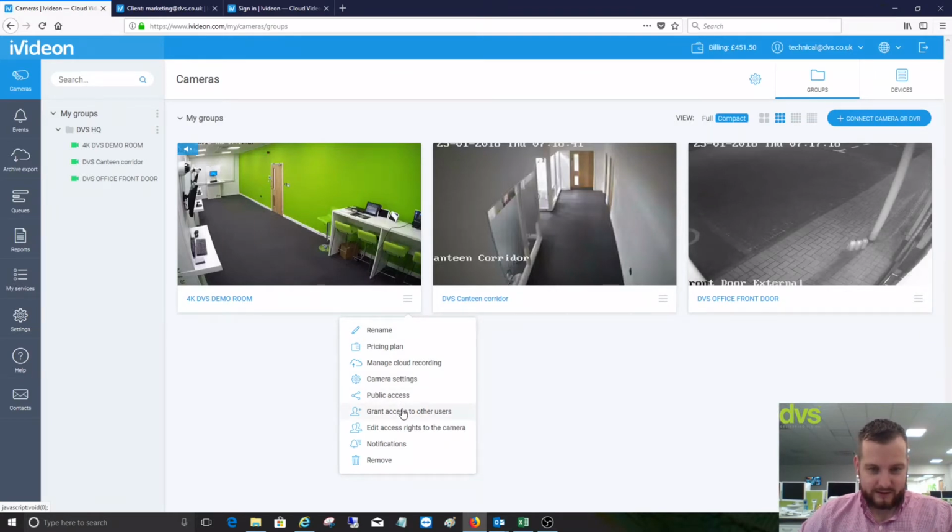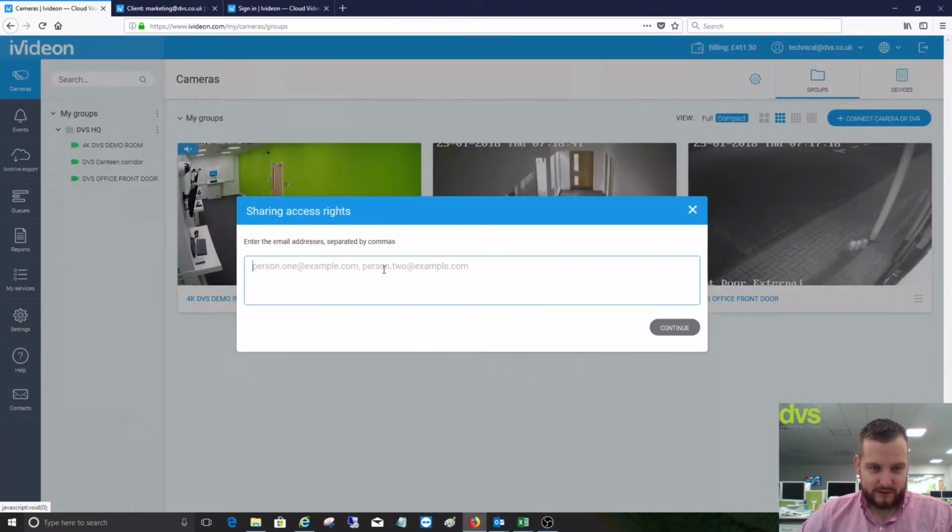We're allowed to grant access to other users, so I can send an email to a user to grant them access to a specific camera. So if I said dave@dvs.co.uk and sent that, they would get an activation link from Ivideon. They click on that, set up their account, and they would have access directly to that camera. So you can do that to one or multiple cameras, and you can also do the permissions for this.